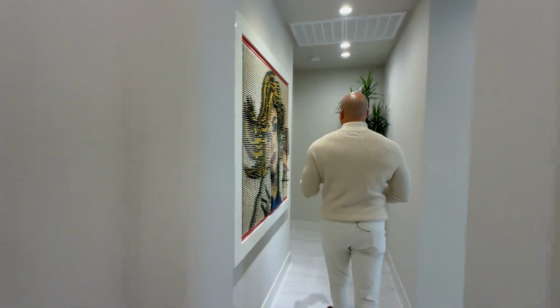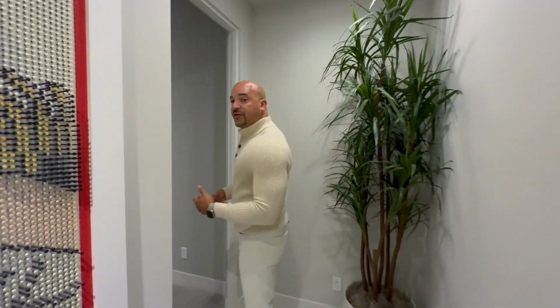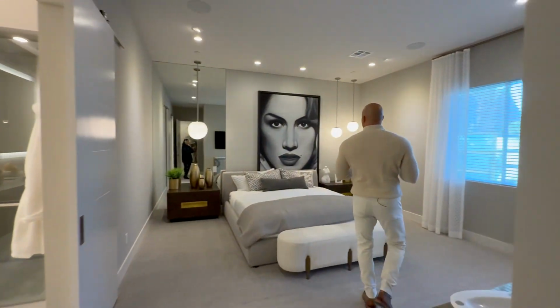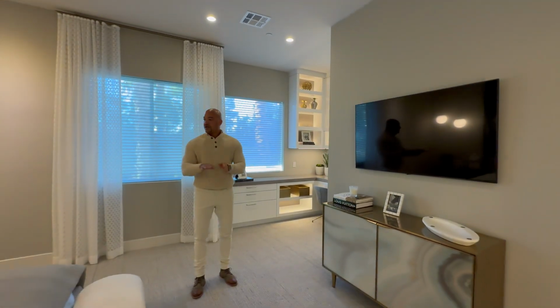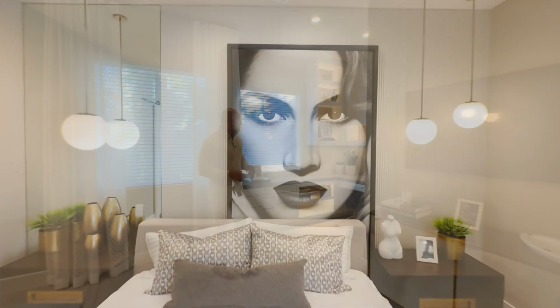Coming down this direction, now we're going towards the front of the home, and we're gonna check out the first ensuite bedroom. So how beautiful is this bedroom? Wonderful for an ensuite. First off, we have our television display perfectly across from the bed, so it actually makes sense and is functional. And then coming over this direction, kind of neat.